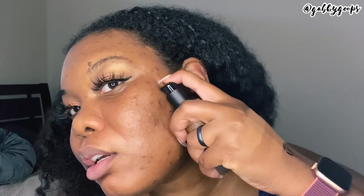So now it's time for us to put on the foundation. This is again the SHEGLAM Pro foundation, the Complexion Pro Long Lasting Breathable Matte Foundation. I have the color Camel, and I am going to just do one squirt.